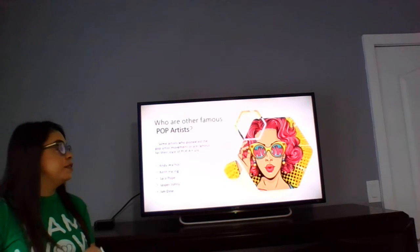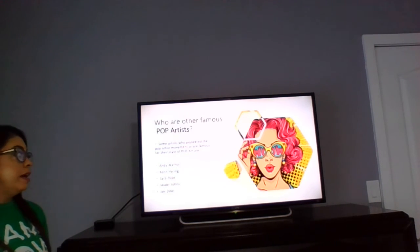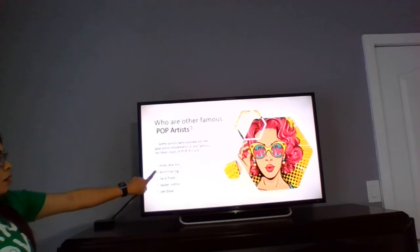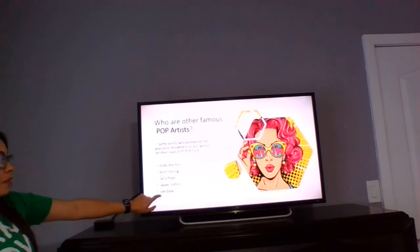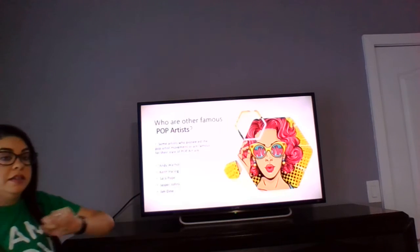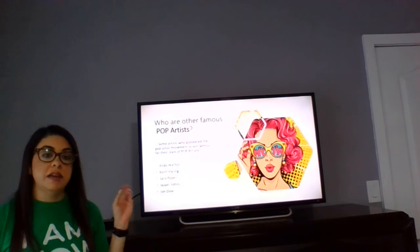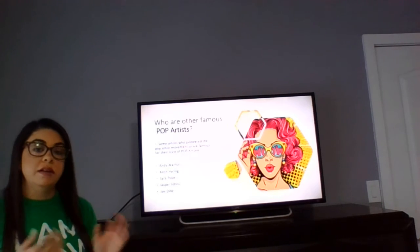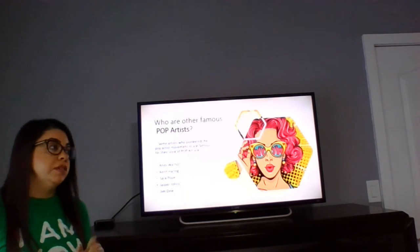Okay, who are other famous pop artists? Some artists who pioneered the pop art movement or are famous for their style of pop art are Andy Warhol, Keith Haring, Sarah Pope, Jasper Jones, and Jim Dine. So in the next few slides, we're going to see samples of their work, and you're going to see the similarities and differences between the different artists and the common themes.